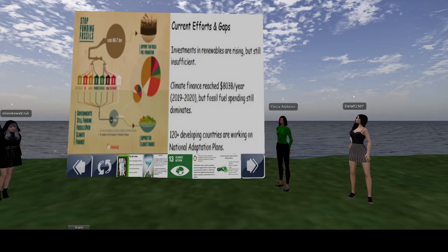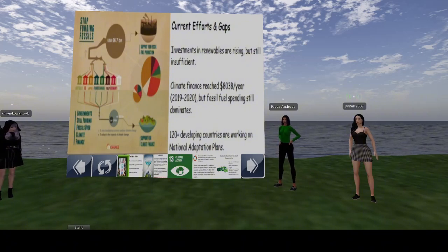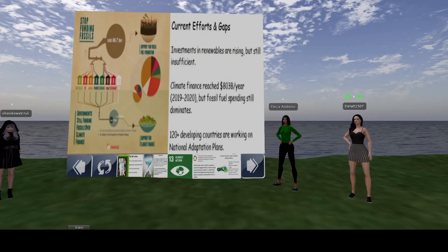Thank you, Andrea. I'll start off by talking about the current efforts and gaps. There have been investments made towards renewables such as energy by using solar panels and wind turbines through natural resources such as sunlight and wind. However, it is not enough. For the year 2019 to 2020, the climate finances had reached $803 billion in hopes to help our society with our actions towards the global climate changes. Even so, it is still dominated by the spending on fossil fuels. Thankfully, there are over 120 countries that are working on national adaptation plans, which means that these countries are now taking action to reduce vulnerability to the impact of climate change.